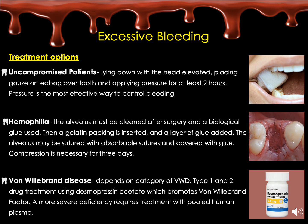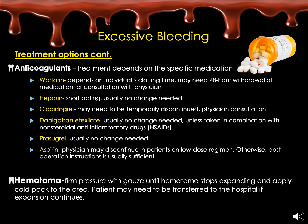Patients with von Willebrand disease are a little more tricky. Types 1 and 2 need a drug treatment with desmopressin acetate, which promotes the factor that they're lacking, but a more serious type requires treatment with blood plasma. Continuing with treatment methods, next are those taking anticoagulants. The treatment differs for each drug and often are specific to the individual and require consulting a physician. So warfarin depends on the individual's clotting time, but may include stopping the medication for 48 hours. Heparin may not require any change. Clopidogrel may need to be temporarily discontinued. Dabigatran etexilate and prasugrel may not require change, and finally aspirin may need to be discontinued.